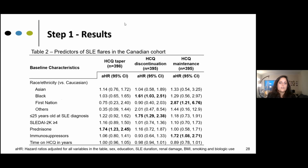And for the Cox regression, we got 3 separate Cox regressions, one for each group. And the risk of flaring after tapering hydroxychloroquine was higher, mainly for people using prednisone at the moment they were tapering the dose. For those discontinuing, we observed higher risks for Black patients and those who were younger than 25 years old at the lupus diagnosis. And even for those maintaining hydroxychloroquine, we observed higher risks for First Nation patients and those using immunosuppressors.